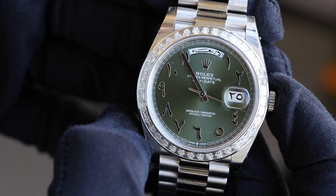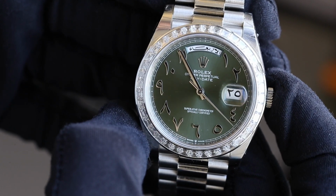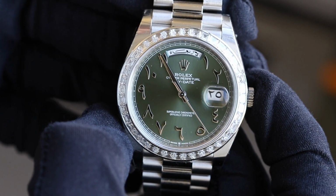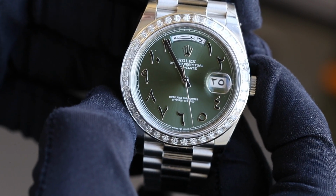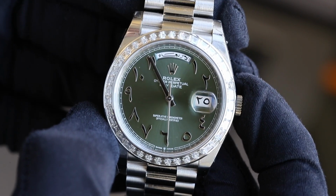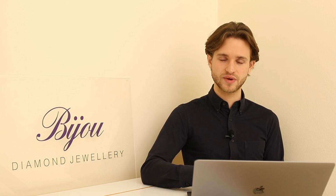So that makes this watch that we're looking at today even more special because not only is it a green dial, it's also the first year they reintroduced the full Arabic dial. Rolex as a brand only offers Arabic numeral dials on platinum timepieces, of course, as a nod and a kind respect to the Islamic tradition that you cannot wear gold. That concludes the history of the day-date and also the history of the Arabic numeral dials.